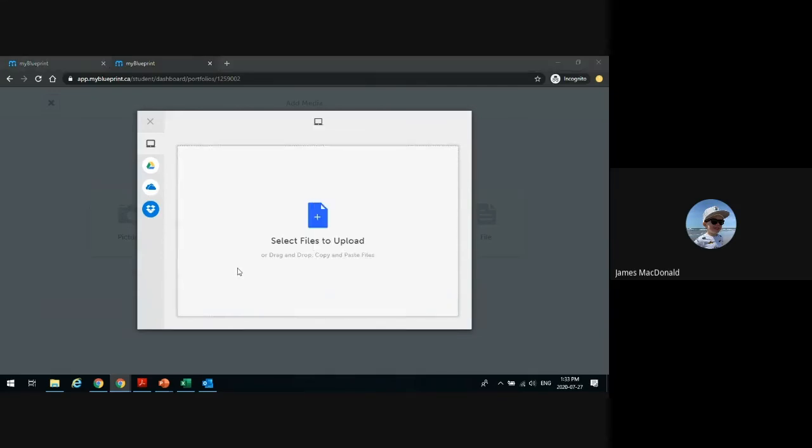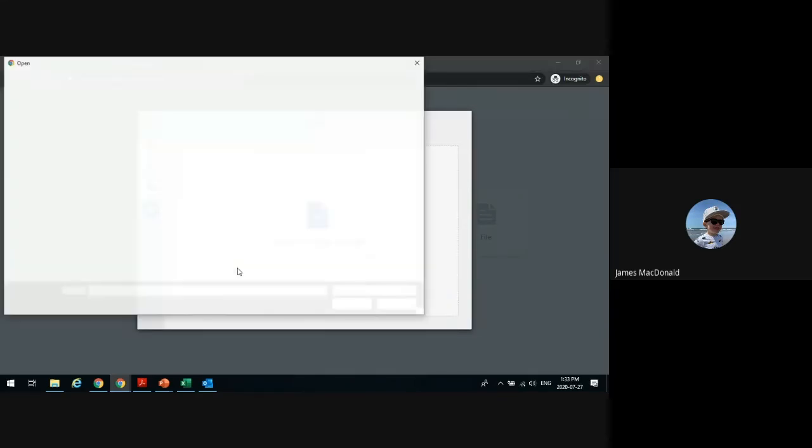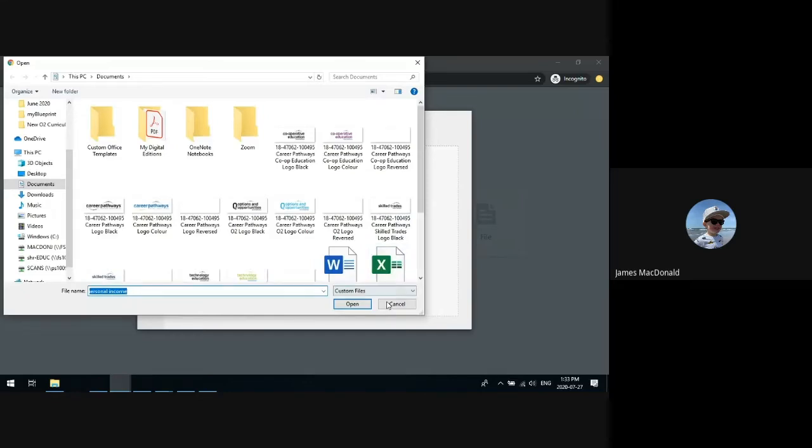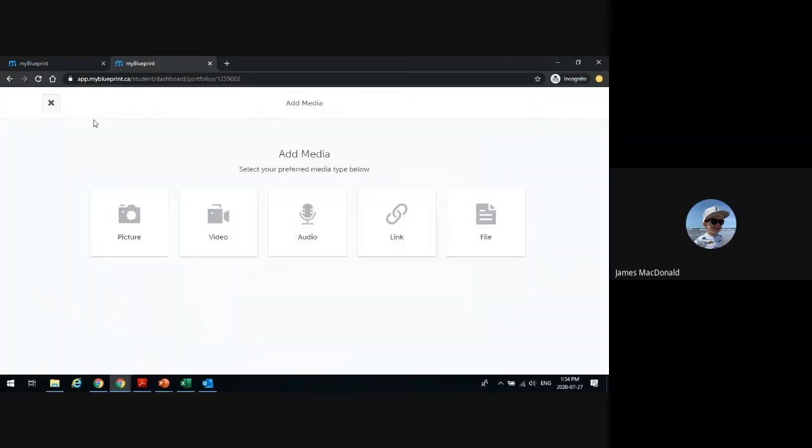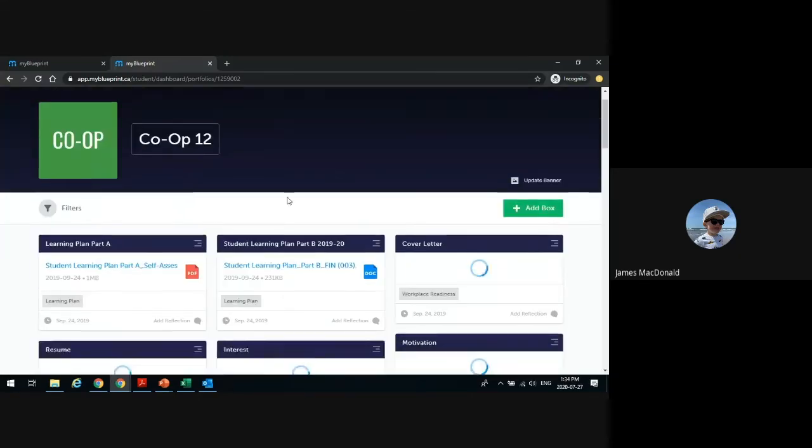They can load anything that's in their Google Drive or on their device. So if they're on their cell phone and they've recorded a video of them doing something on their work placement, they are able to upload that directly to this, put it in, add some feedback, say what it shows, and start to reflect on it there. If it's a picture of what they've done on their placement, or an audio recording of something they're talking about, they can upload anything there.